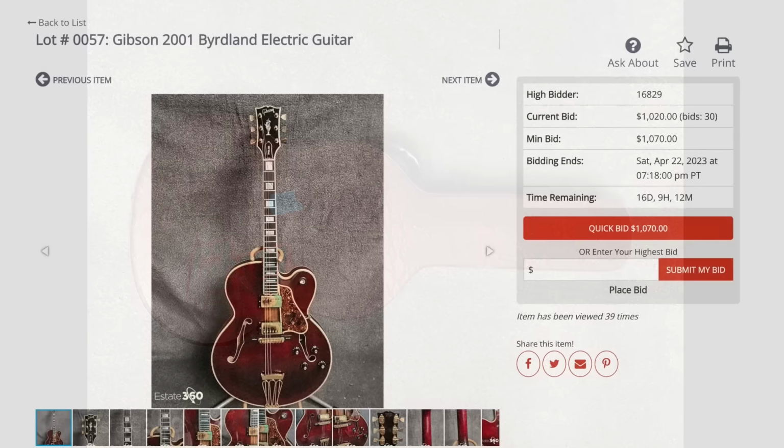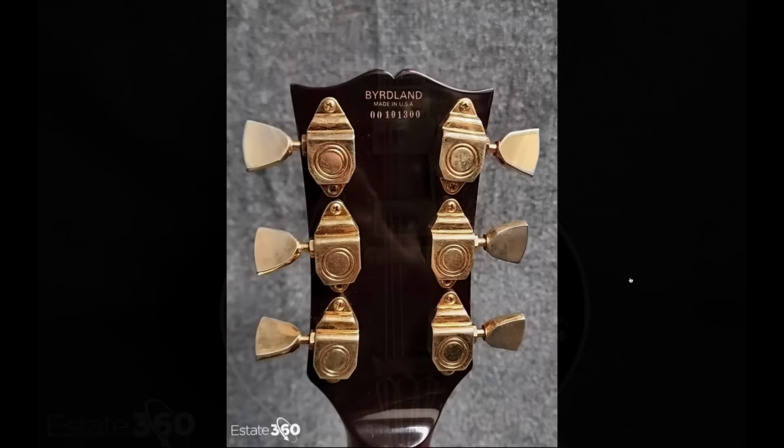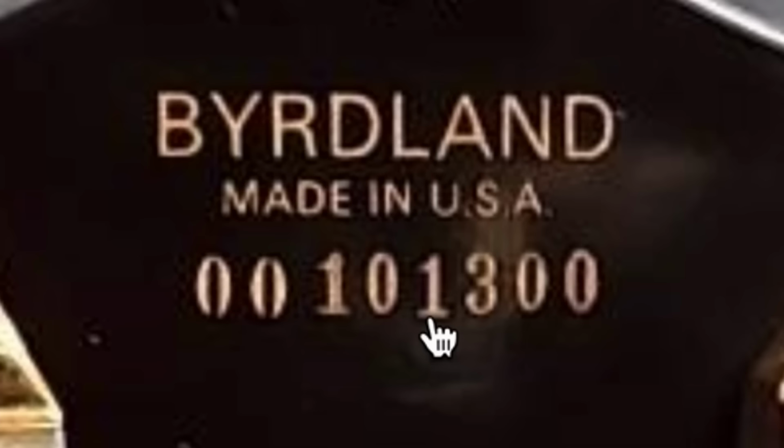But this next listing tells me this clearing place isn't necessarily an expert in Gibson guitars. 2001 Byrdland. And then I saw this pickguard and all of this discoloration here. I know exactly what's happened here. And sure enough, they plug this into an online serial number decoder and it takes it like this. 0 for the 2000s. Then it comes all the way over here for 1, making it a 2001. 10th day of the year, 300th in production.